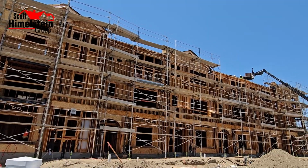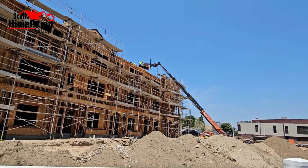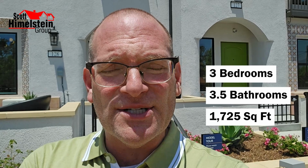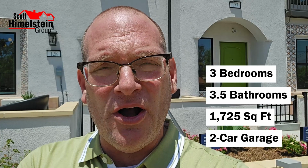So you're going to see a lot of construction taking place right now. And as part of phase 1, they have a total of 12 units. And of the 12, again, they've sold 2 of them. So we're looking at the Plan 1 floor plan today. The Plan 1 floor plan is going to be 3 bedrooms, 3.5 bathrooms, 1,725 square feet of living space, and a 2-car garage. So we're in Burbank, California.